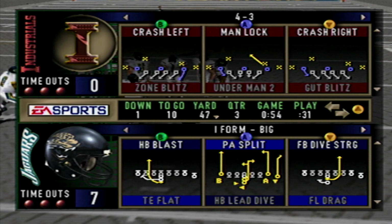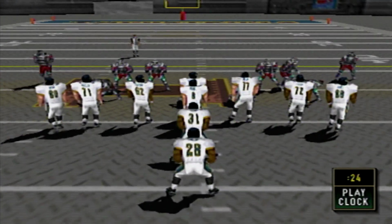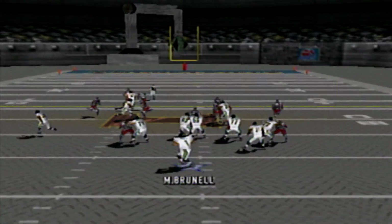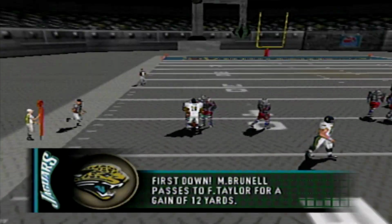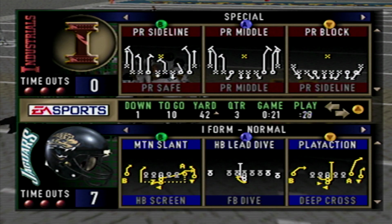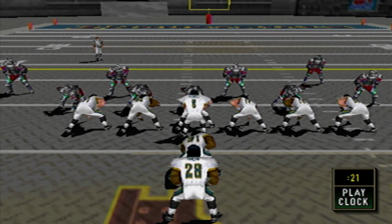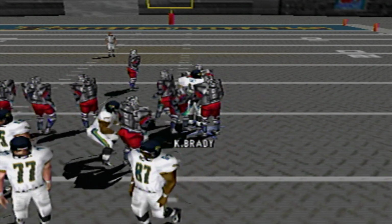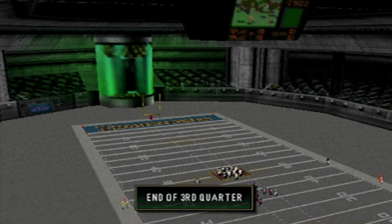First and 10. Two tight end. Throws left. Pass complete. First and 10. They'll go from the I formation. Back to pass. Throws right. Pass is complete. Second and 5. Ball on the 37-yard line.